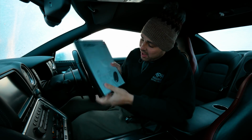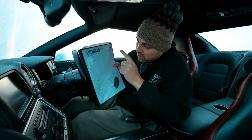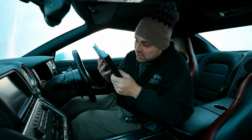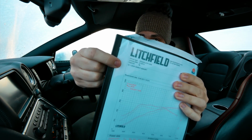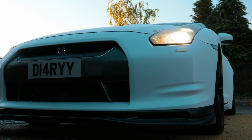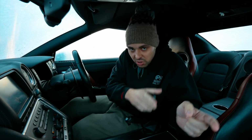I've got the paperwork here for the GTR. That's the dyno from when I got it mapped at Litchfield, and as you can see, just up the top here, 658 brake horsepower. I'm selling my GTR today. Today is the day that it goes. The guy that's buying the GTR is giving me something that he's got plus cash on top.